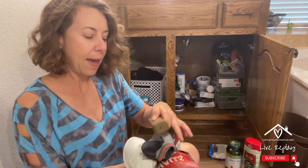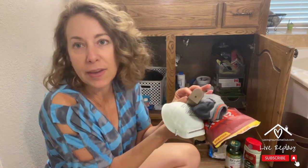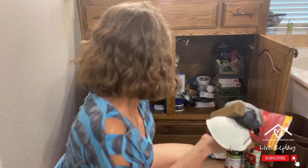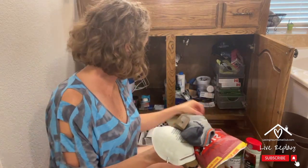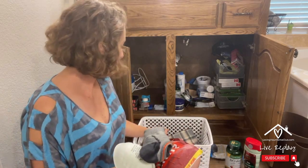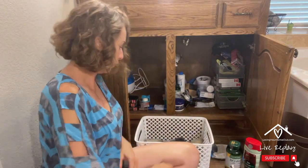So grab a basket and put all the things that need to be relocated somewhere else. Sorry, I don't have a basket with me. There's a basket there. I could probably use that one. I don't know what's in that. So we'll pretend this. Okay, that stays. That's a relocate. Relocate. This stays. Okay, so these are the things that go somewhere else.